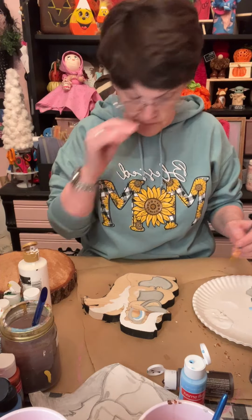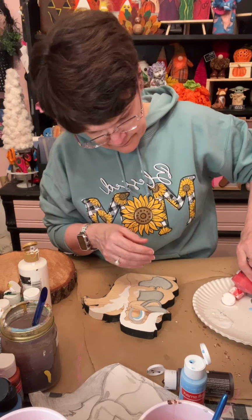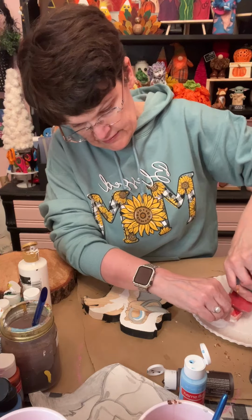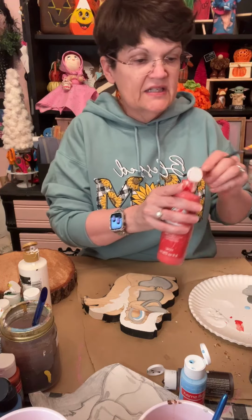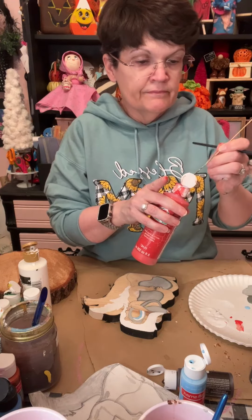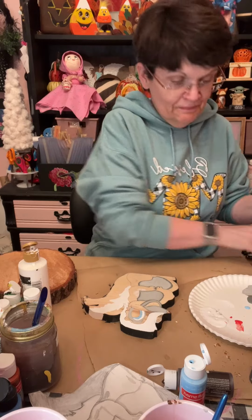All right, so I'm going to get a little bit of red because we're going to do that. Just a tiny bitty bit. Let me try to get it next to the white. Lord, it just gets stuff in there all the time. Let me see. There we go. It's a little better.